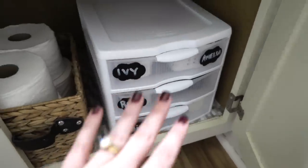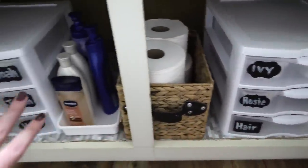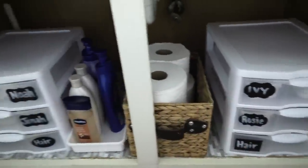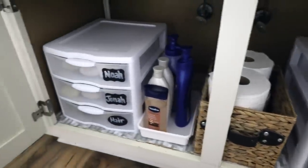Yeah, so everyone has their own little drawer. Well, the twins are sharing, but for the most part, they're kind of split up. So they've got their stuff and their hair care stuff and everything's organized and has a place. I'm quite pleased with the transformation of this downstairs bathroom.